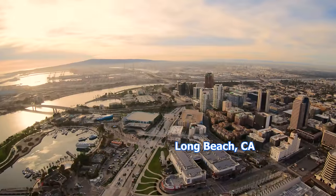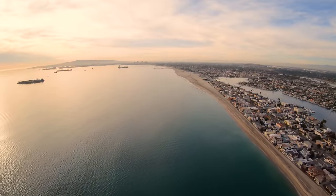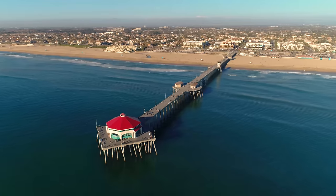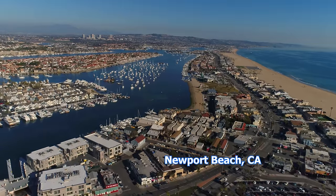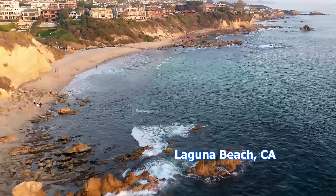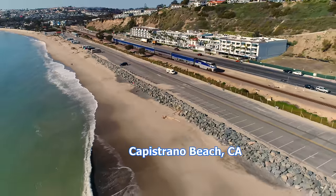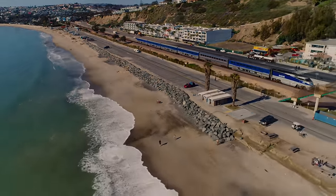South of LA, Route 1 takes you through the big city of Long Beach, the 39th most populated city in the U.S. We then move to two very popular beaches in Orange County. Huntington Beach is another surfer's paradise. The Balboa Peninsula and huge marina of Newport Beach. We start to see some cliffs again at Laguna Beach. And Route 1 comes to an end at I-5 and Capistrano Beach.